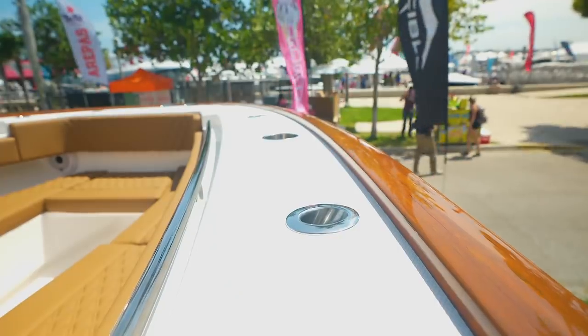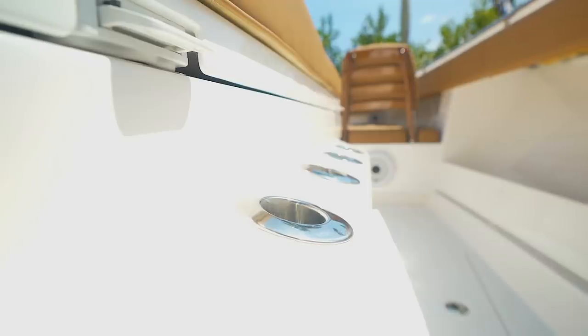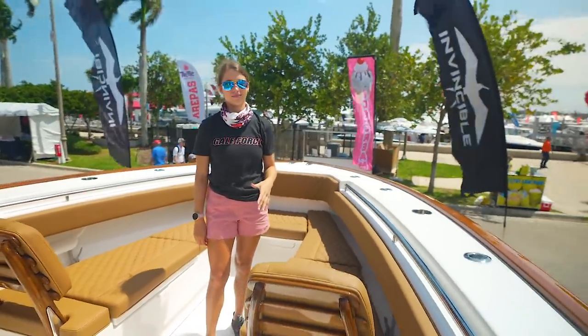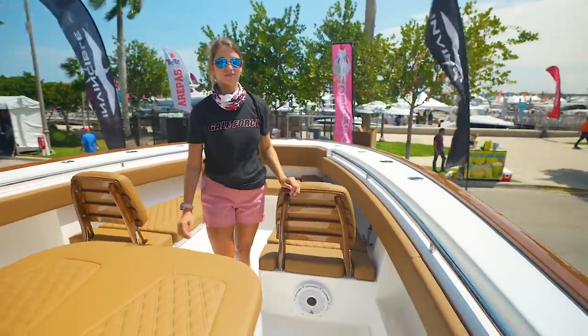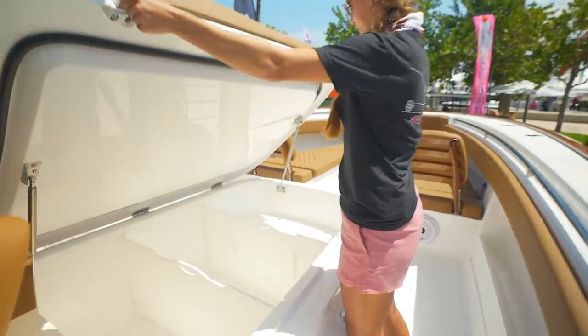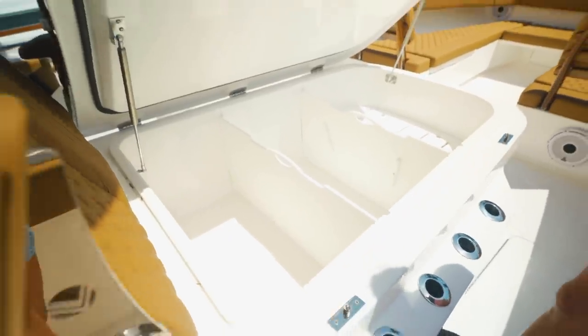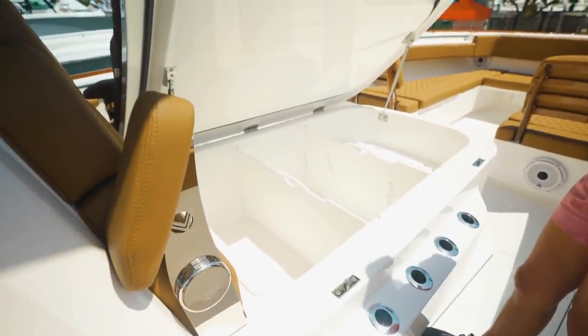We've got a rod holder, cup holder, rod holder, another rod holder, all the way around. So we have plenty of rod holders as well if you wanted to make this your hardcore fishing boat, which you can. Opening that up. So if you guys remember our Bimini trip, the 39 monohull has an amazing, ginormous coffin box.